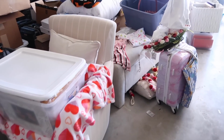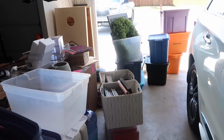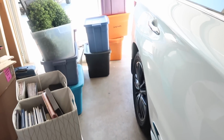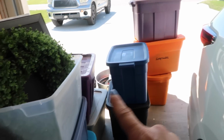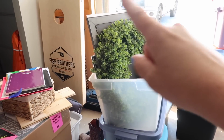So I will be packing up later in this video, but right now we're just loading up Chase's truck. We're trying to take as many small loads as we can to get moved in. So we're clearing out our shed and our attic. You guys always ask me if I have keepsakes. I do. I have a ton. Now, 2 of these are holiday bins, but minus that, that's all keepsakes.